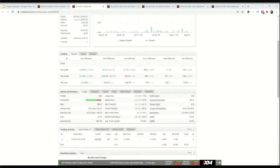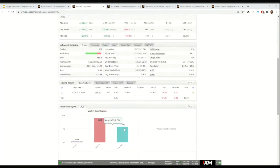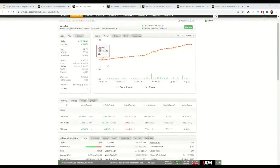Profit factor 1.5. I don't want to discuss all these stats because we did that last week already quite intensively with the Zeus EA. Just wanted to do a small update. So far, 5.7% in August after almost 9% in July and June. A small profit, but we just actually June, of course, only had a couple of days of trading in it.